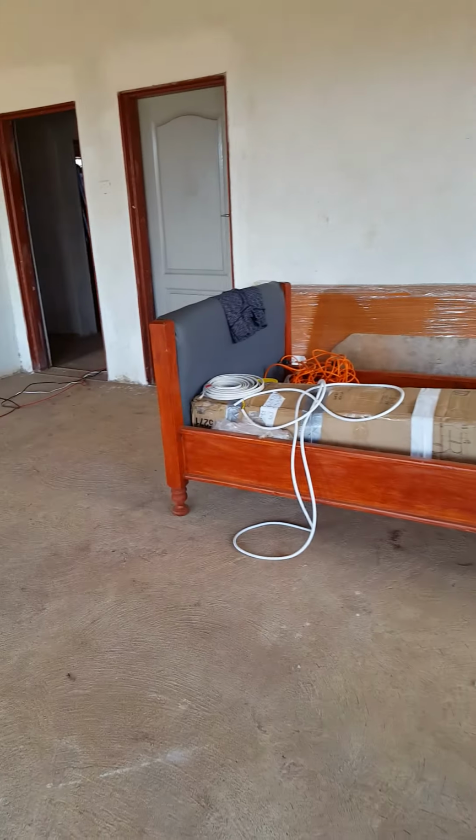The furniture's okay. I mean, it's ugly, but it's sturdy, and that's the important thing. It's good and strong. Why they did the cement work like this, I'm not real sure. But like I said, we weren't here.